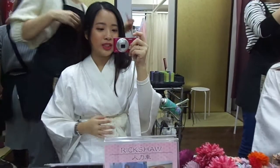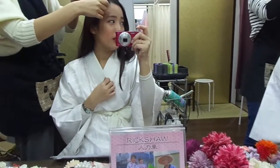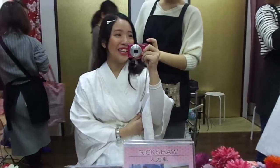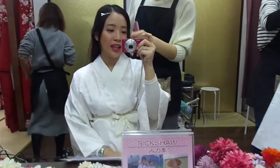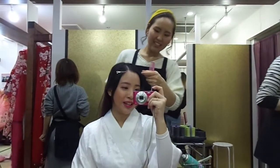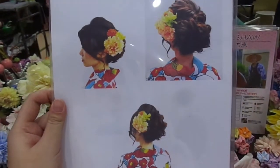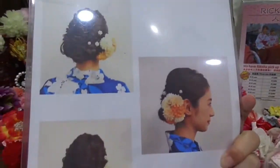Okay, so we just changed into, what is this called? I don't know. We just changed into this white thingy, and now they're doing my hair. This is my hairstylist. We can choose what type of hairstyle we want, and I chose this one. I'll just do my makeup now.